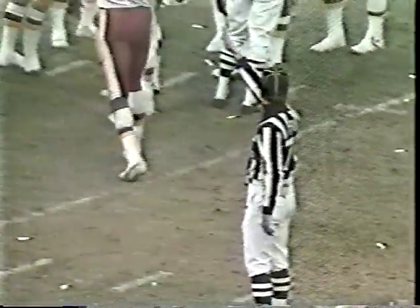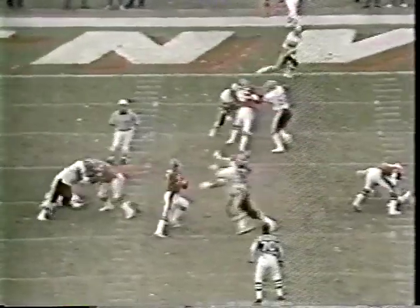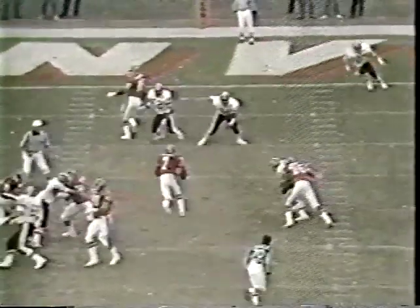Illegal contact prior to the scramble, he said. Yeah, what he meant was that the illegal contact was now while Elway's trying to throw. There was illegal contact, so now he couldn't throw it. It looked like it was on Hackett, the tight end.